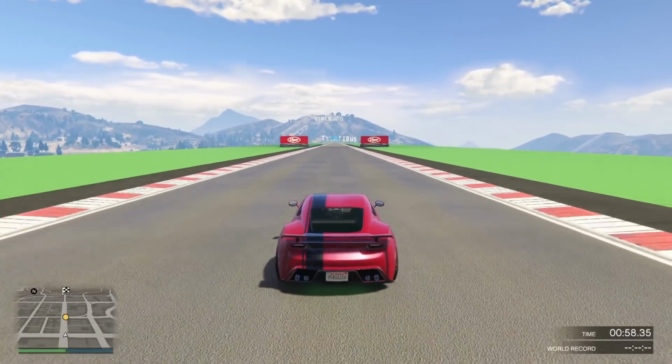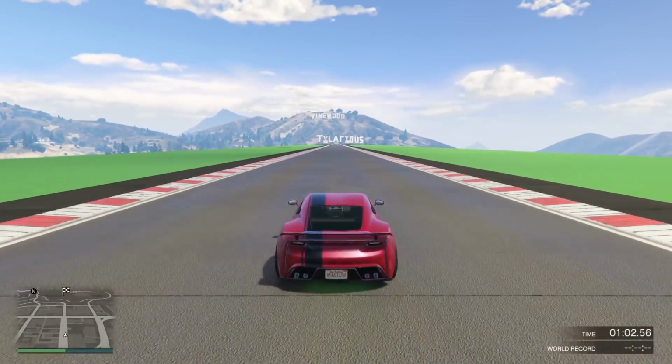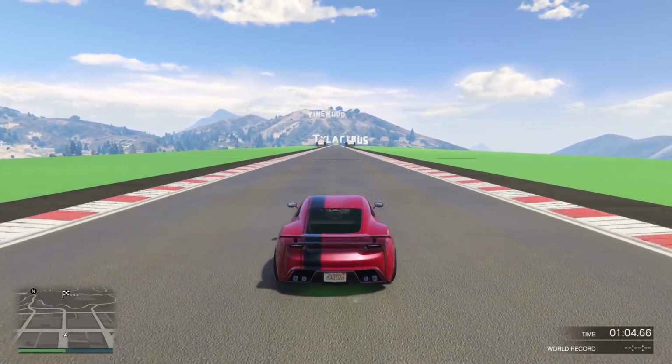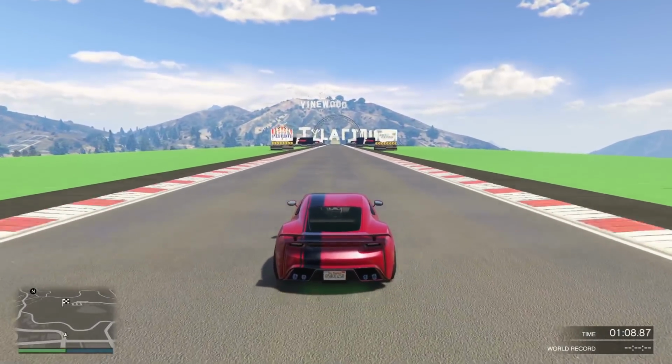Here we are. That's my final design right there. That is the Pariah. This is my track that I built. This is a 5-mile course. It is the top speed test track. Listen, we're getting to the performance part of it now.